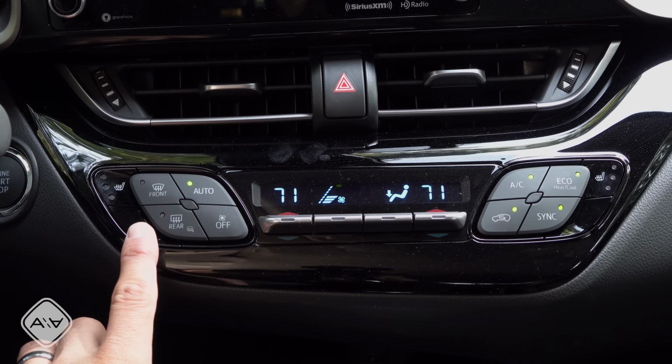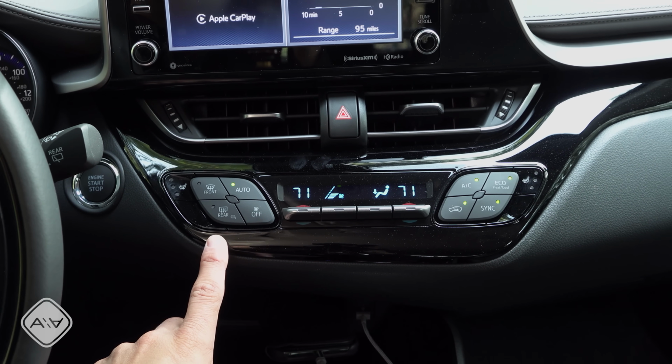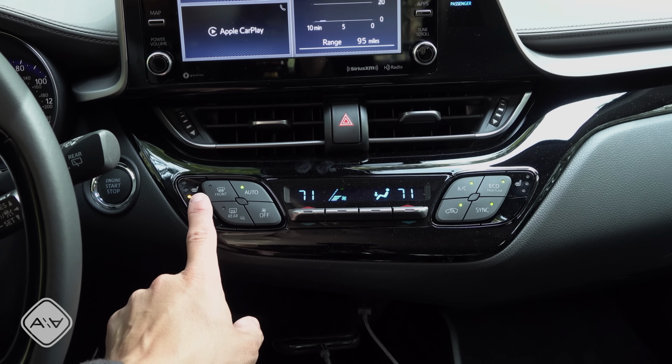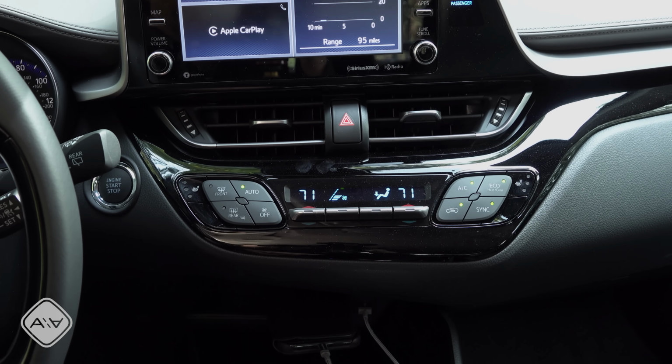Below the screen, we find two large air vents right there and a touch that we don't find in all subcompacts out there, which is dual zone automatic climate control. So if you're looking at upgrading from something like a Toyota Yaris, definitely keep this particular feature in mind. We also have heated seats up front available in 3 different levels. It kind of looks like they intended to give us ventilated seats, but there's no button right there.